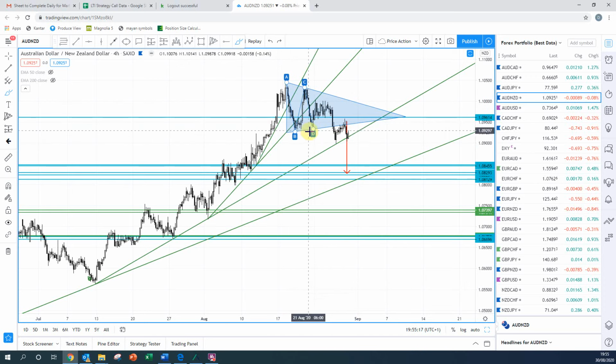It simply bounced. I think there was a moving average there. I think it was the 50. Yeah, the 50 moving average was there. It took a bounce off the 50 moving average and turned into a bit of a messy triangle. And then I was looking for that triangle break. So we did eventually get that triangle break.